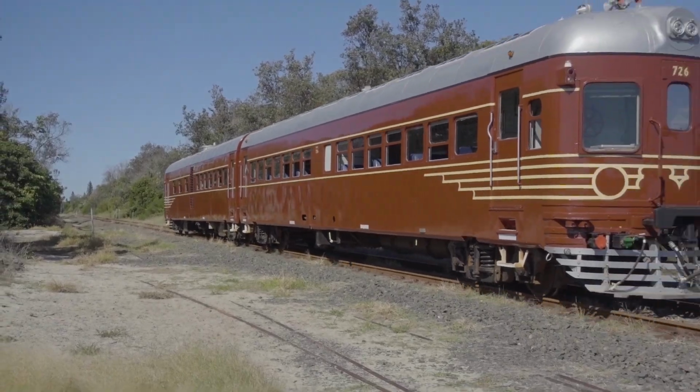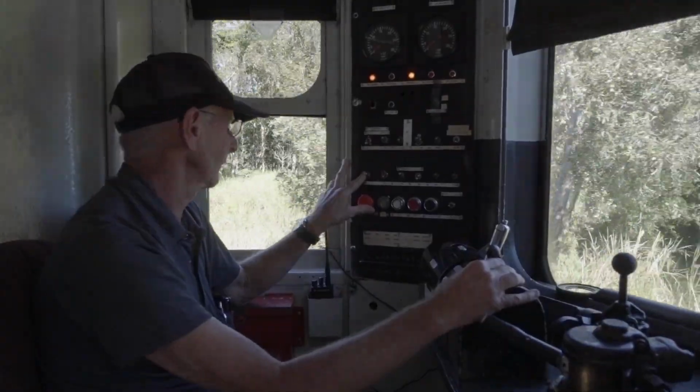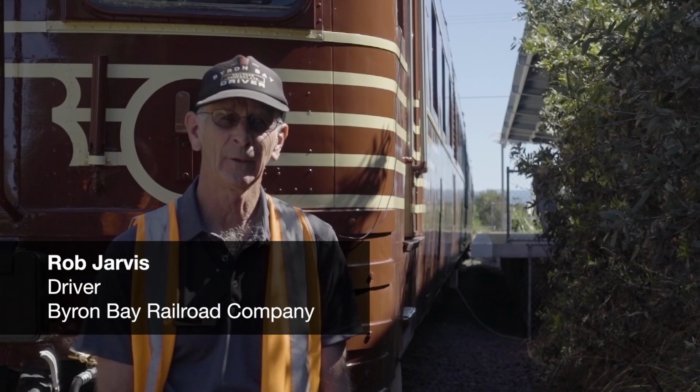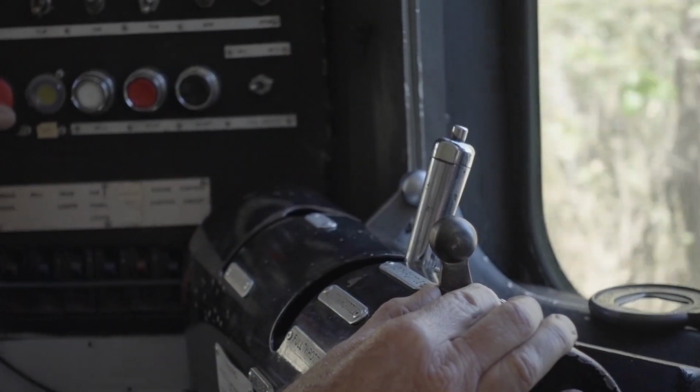We have a 70-ton train, but in terms of a full-size train, that's quite light. They're also renowned to be very quiet in the industry. I'm the train driver of the only solar train in the world. I've been driving the train from day one, which has been operating for about 16 months now.